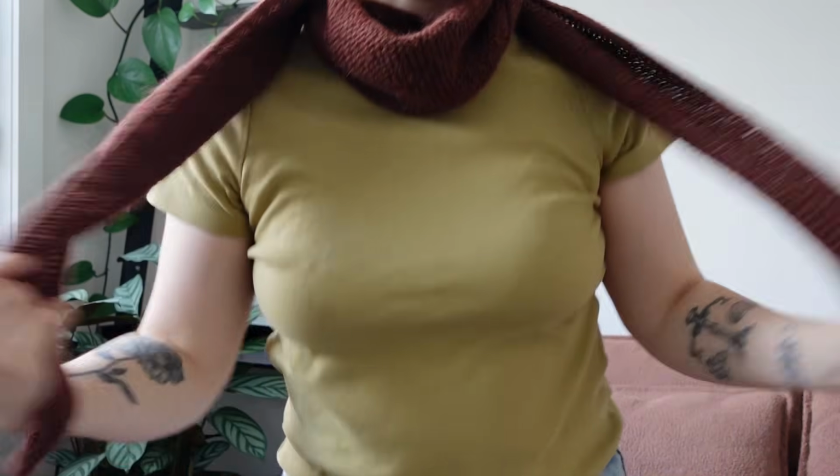Here is what it looks like with it on. I typically wear it like this, with the bulk of it right here in the front and then have the tails both towards the front. And it's so nice to finally have a matching winter set. I feel like it looks so nice on me. It's so cozy. I have not yet blocked this scarf because I've been wearing it every day, but I'd really like to because I think it would soften it up a little bit.